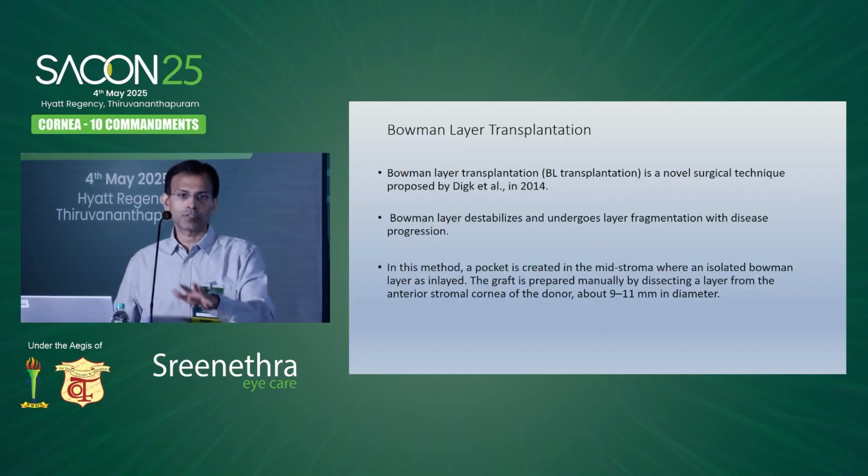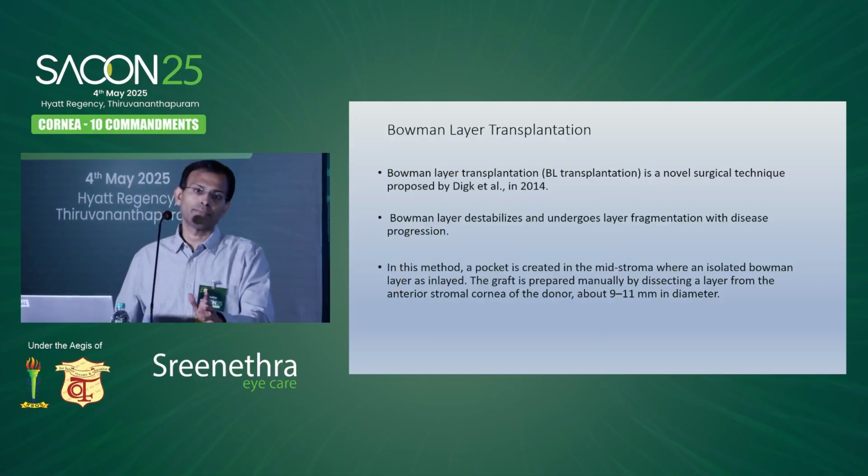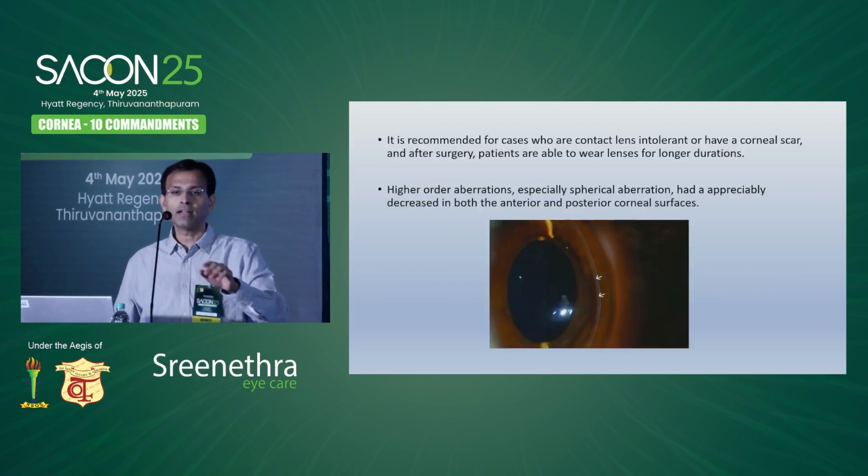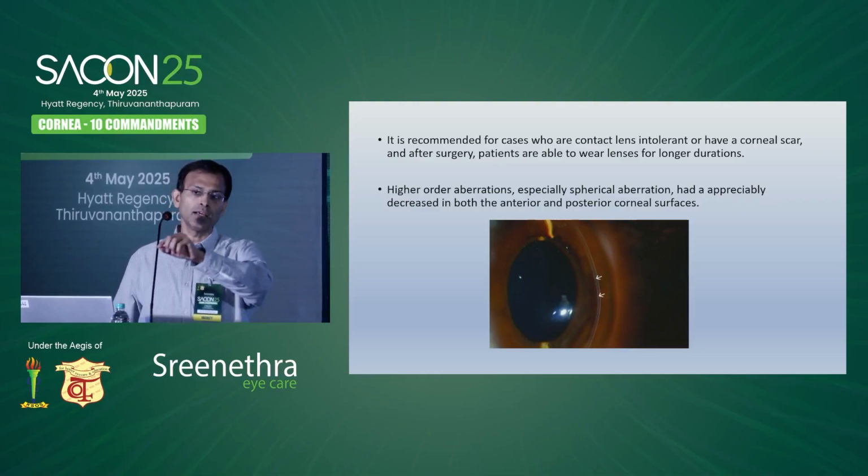So finally, for the postgraduates, just finishing with Bowman's layer transplantation. They know that Bowman's layer is at fault in keratoconus. So they do a Bowman's membrane keratoplasty, where from the peripheral cornea they dissect, like how we dissect in SACS, the full cornea. Then they replace it with the Bowman's membrane from the donor: dissect the layer, remove the epithelium from the donor, and then do a lamellar dissection, peel that off, and insert it into the stroma.